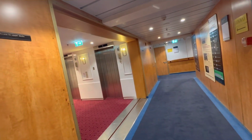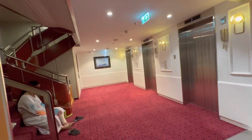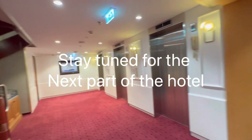Now let's go to the lift from here and head upstairs and show you what's there. Just look at the stairs first. So royal, all these carpeted floors and all the red carpet. Amazing, right?